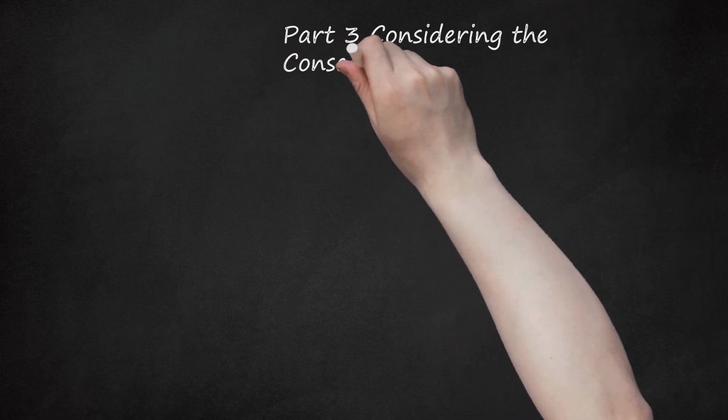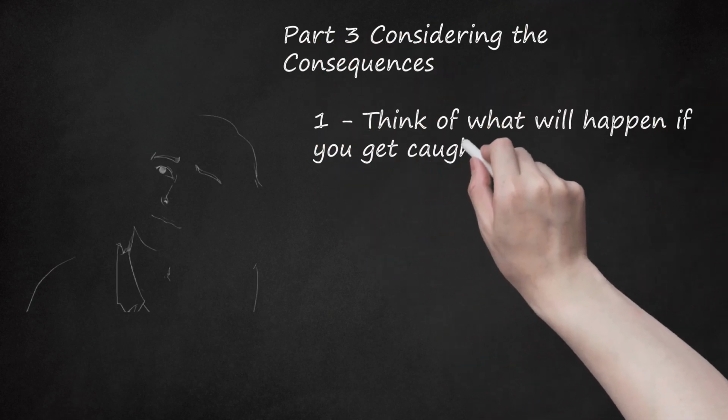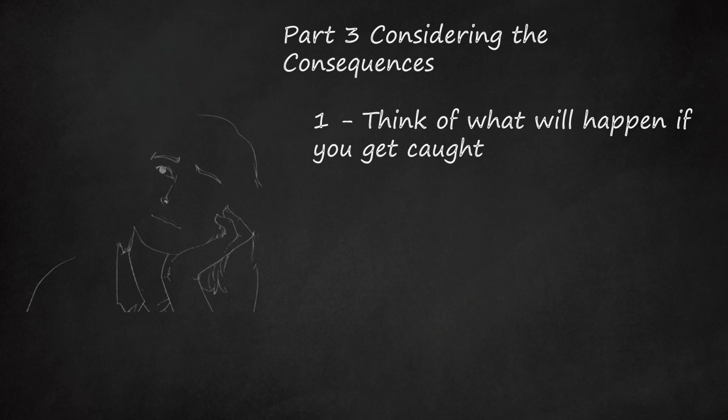Considering the consequences. 1. Think of what will happen if you get caught. Before making up an excuse, try to consider the consequences of getting caught. Review your school's policy regarding lying to teachers. Refer to the syllabus for that class. There may be a section about honesty that goes over the consequences of lying to a teacher.